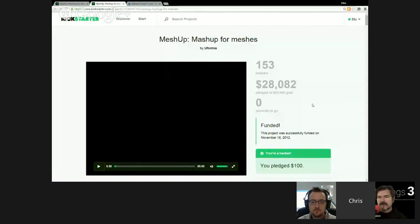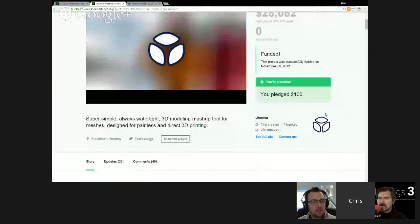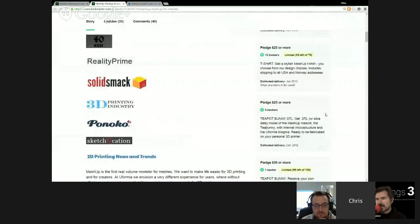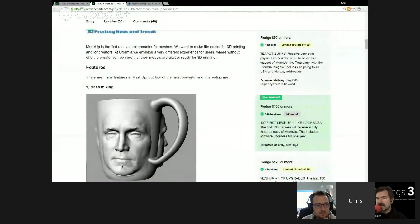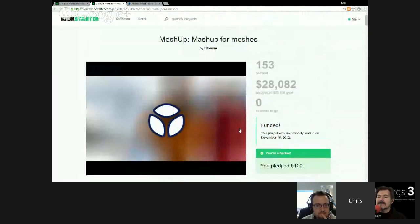Yeah, first item here for the day is one that I'm kind of fired up about because I was a backer. Here's Meshup by Euphoria. It's kind of like an alternative to NetFab, and I backed them back in 2012. We haven't really seen much from them, and as you can see down here, they estimated delivery March 2013, and they kind of fell off for a bit. It was my first Kickstarter where the people kind of fell off, and I've done quite a few Kickstarters by now, and I was kind of like, hey, where are you?